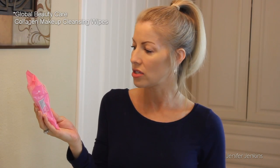Okay, so now I'm going to go ahead and take off my mascara, and I like to use these. I bought these at the dollar store, and they are just collagen makeup cleansing wipes. I really like them because they're very, very thin. I don't use makeup cleansing wipes on any other part of my face, just my eyelashes, so I like them to be really, really thin. And I do not do any tugging on my eyelashes. I actually just put my eyelashes together and just lightly rub. Because I've already put that micellar water on there, and all that product is already really loose, it just comes off super easily.